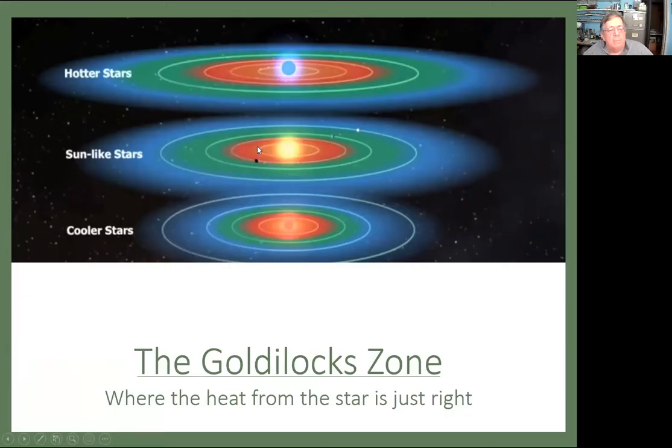It's too hot further in where Mercury is, and probably too hot where Venus is. For hotter stars still, that extends further out, and this hypothetical hotter star here would have Mars in its habitable zone if that was the distribution of planets around it. But for the cool red dwarf stars, obviously the habitable zone is further in. So the question really is: is Barnard b in the Goldilocks zone?